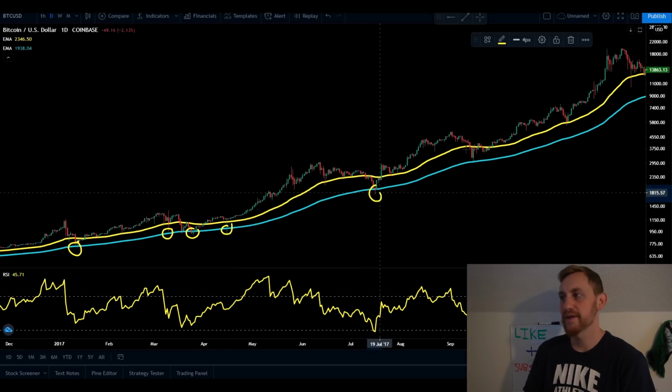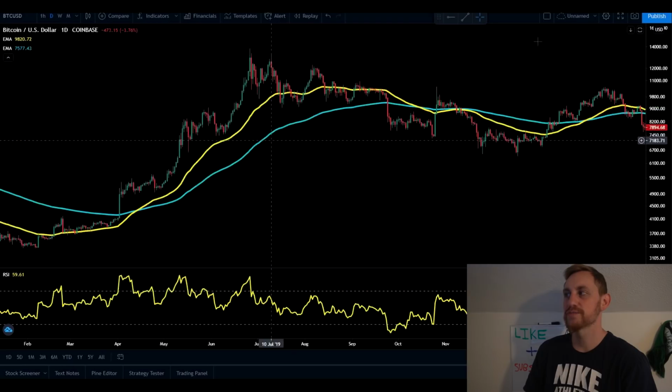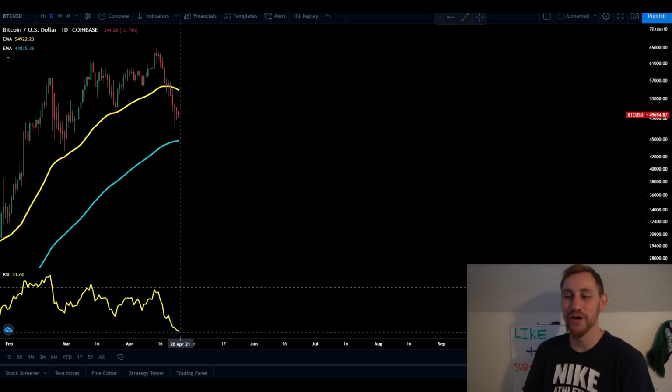broke it right here, came back down, broke it right here, came back down, until you kind of started to hold it at the end of the bull market. But you guys can see the general sentiment there. And what I'm trying to say is it's most likely we come back down to that 140-day moving average still here. But the daily RSI is getting super low.